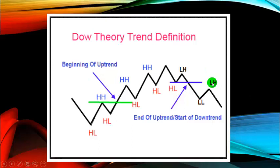The same thing will happen when we are coming down. This is the start of the downtrend, but to start, you confirm that downtrend with the two lower highs, 1 and 2, and one lower low. So this line should be here. That's where you confirm it. Somewhere here.